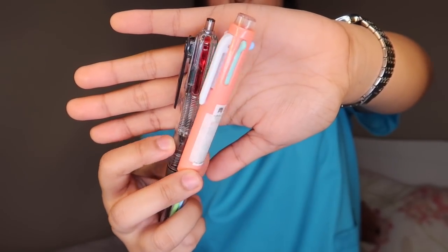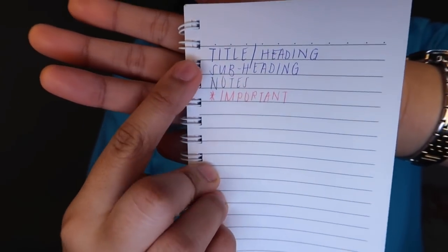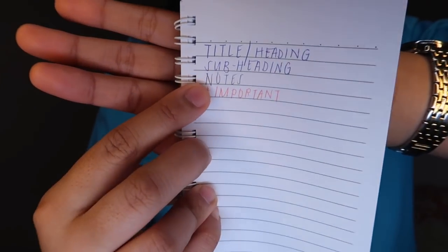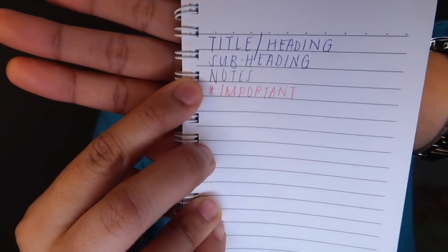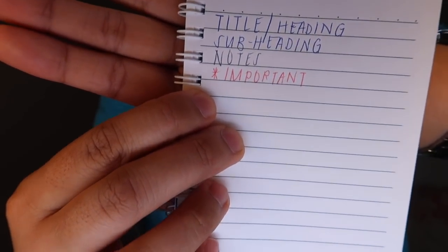Okay, so my fifth essential is multicolored pens. If you're like me and you love organizing your notes, then this is super essential for you. You just have so many different color choices instantly available to you. So here's a little sample for you guys. Usually I would use blue for titles and subheadings, and then I would use black for just any random notes, and then I would use red for anything I need to emphasize, anything important.